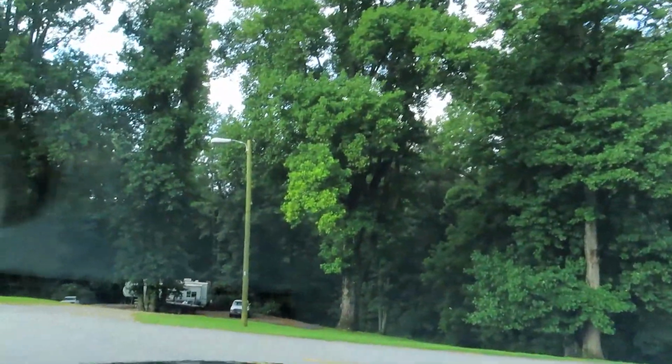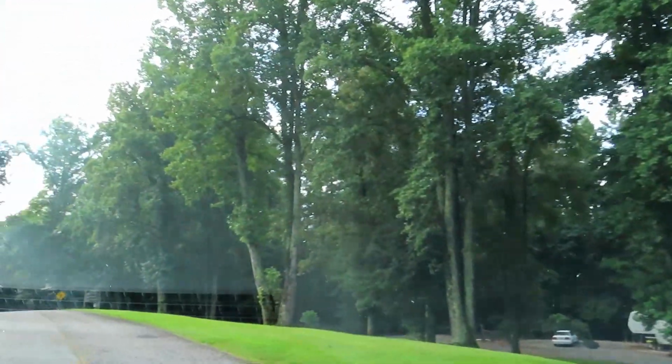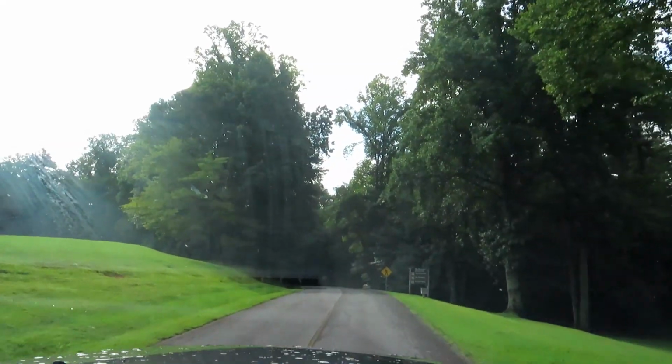All right, let's go. So there's your entrance gate that comes into the park here. So first thing we'll do is drive down by the day use area and show you guys what that part of the campground's like.